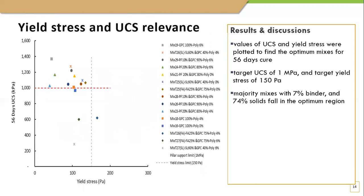The yield stress and UCS were also plotted to figure out the optimal mixes, and most of the optimal mixes, with more than 1 MPa and less than 150 pascals yield stress, all fall around here. Most of these mixes are at 7% binder dosage.